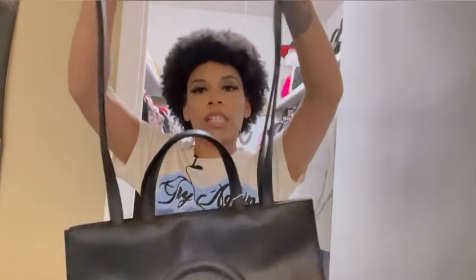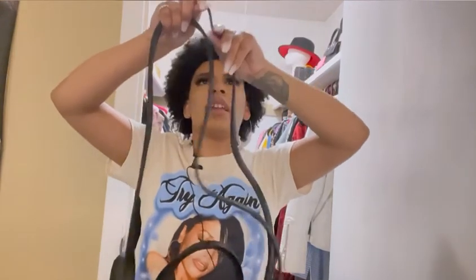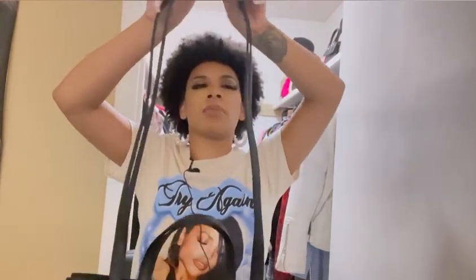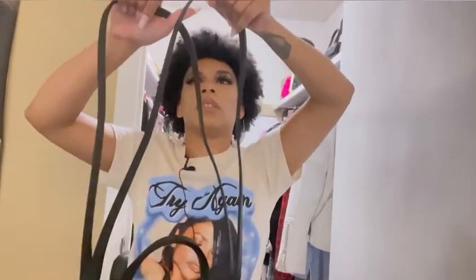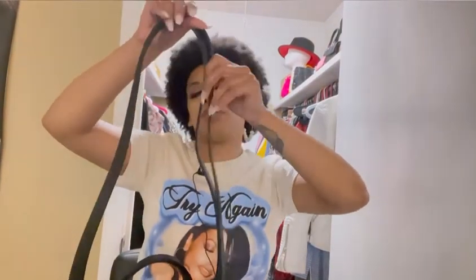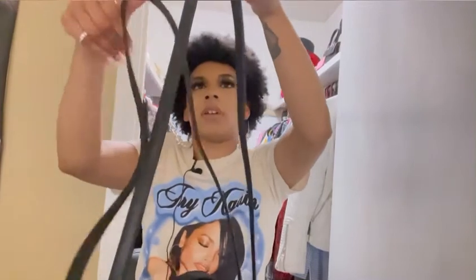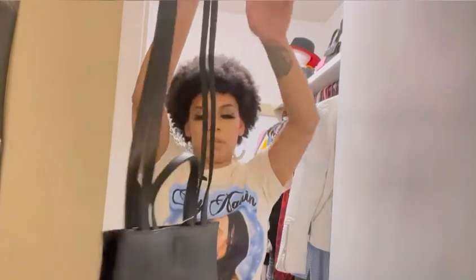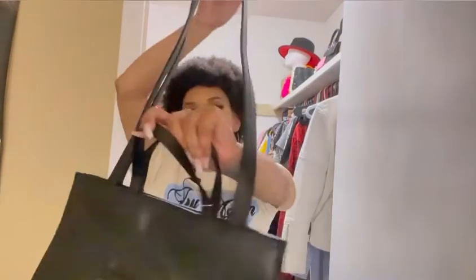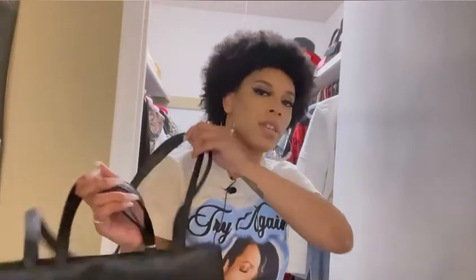Okay, so of course the straps. Now these are some good quality straps, not too thick, not too thin, because sometimes too hard and thick straps over time will hurt your shoulder, and too thin or too flimsy is not good. So these are nice quality straps, nice and flexible, thick, sturdy, but not too hard. It comes with two straps, two long straps, and then of course the two handles. So you can carry it like this or as a crossbody.